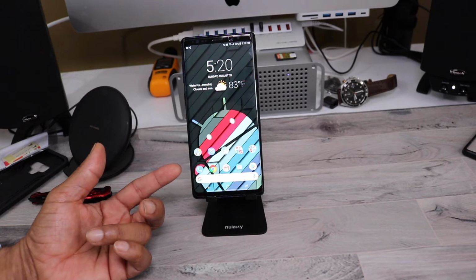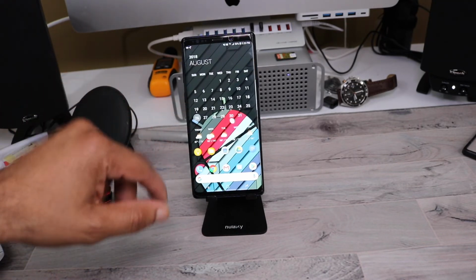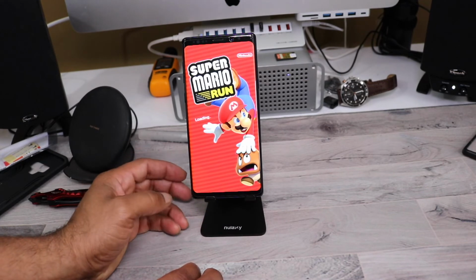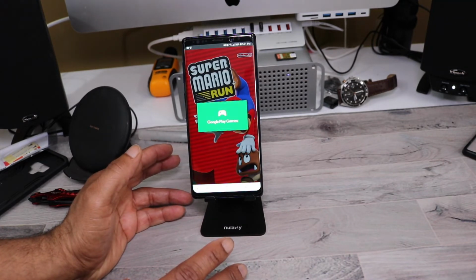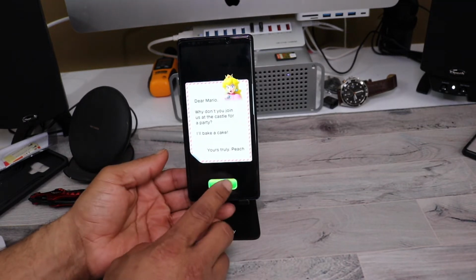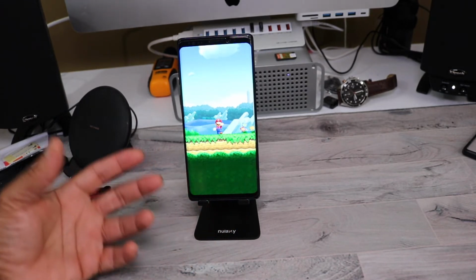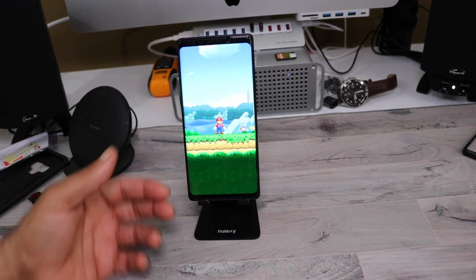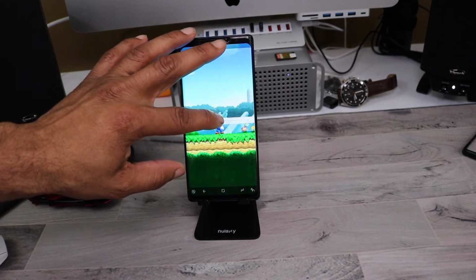Also, this phone has been somewhat improved to be what you may call a gaming phone. Games load up pretty fast too. That's another thing: the 6 gigs of RAM on this one. I have the 128 gigabyte variant. This is probably one of the easier games to demonstrate on YouTube. But look at the actual screen. Let me lower some of that brightness.